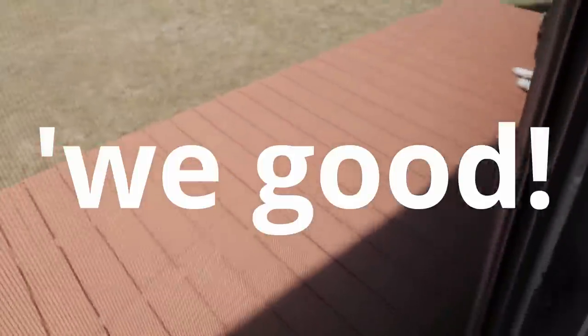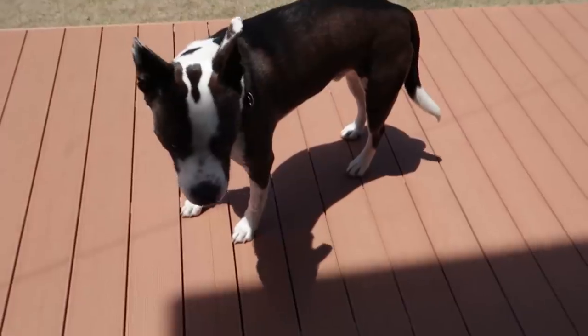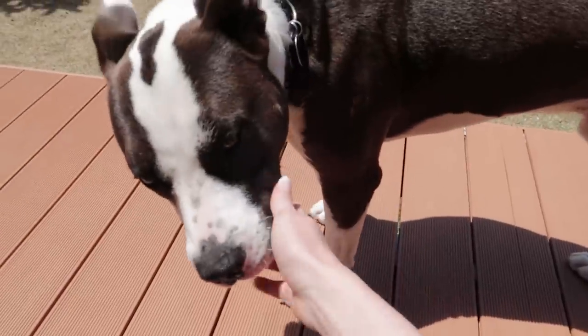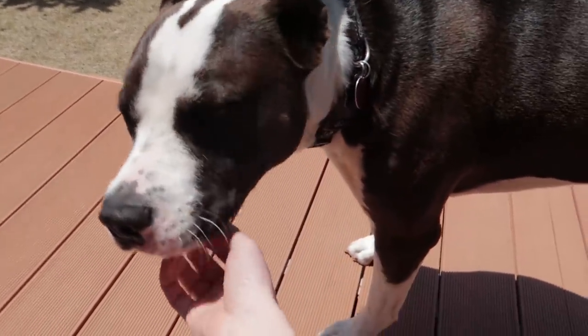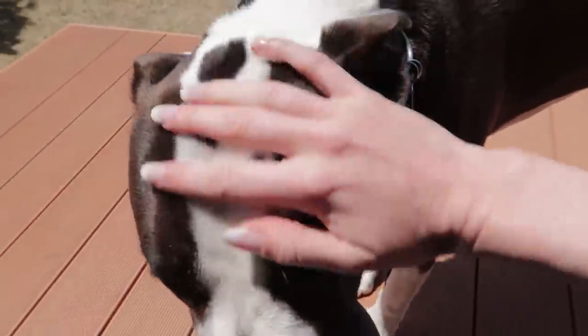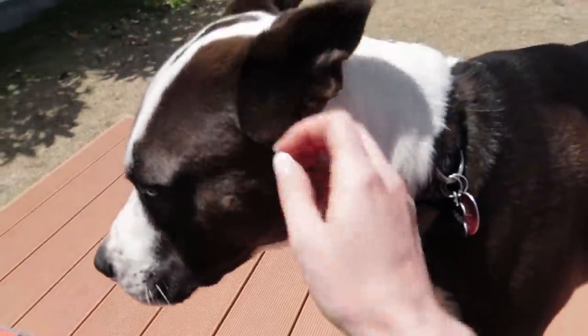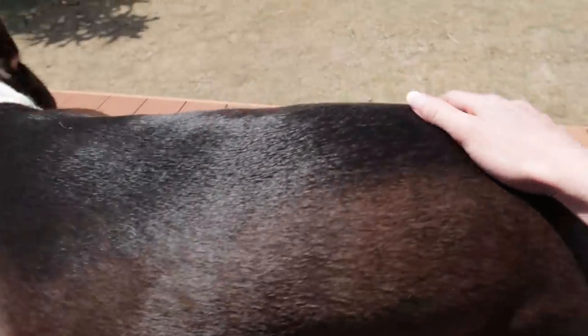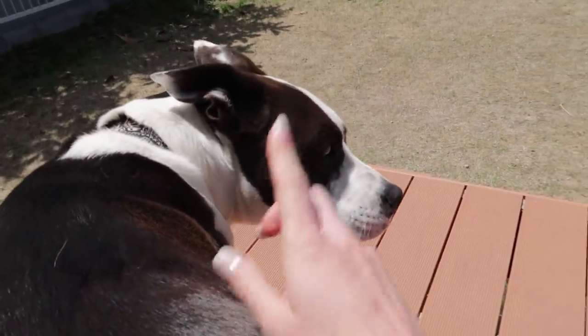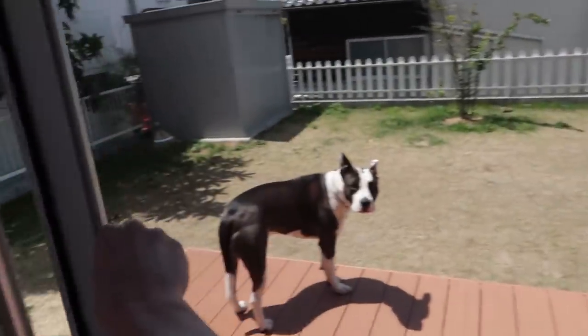Make sure my dog's still outside. There he is. This is Gus-Gus, if you guys don't know. Oh, he wants to play with his ball. Come here, say hello. It's my dog Gus-Gus. He's like 70 pounds. We rescued him in San Diego and brought him here with us. He is the sweetest boy ever, and he loves to sit outside and be in the sun. But we're gonna play in a little bit, okay? I still have some things to do.